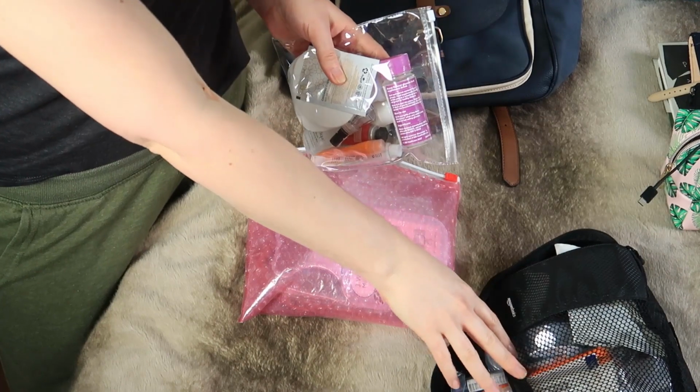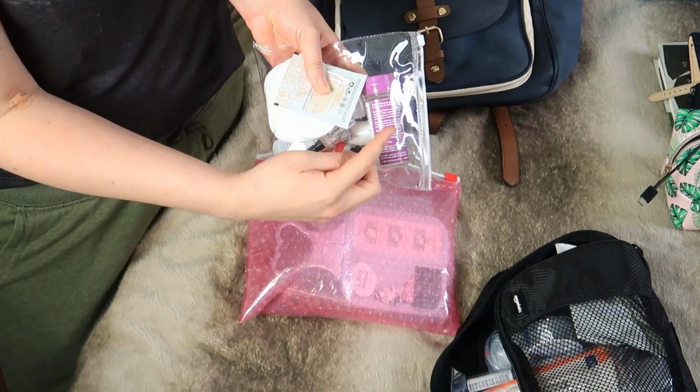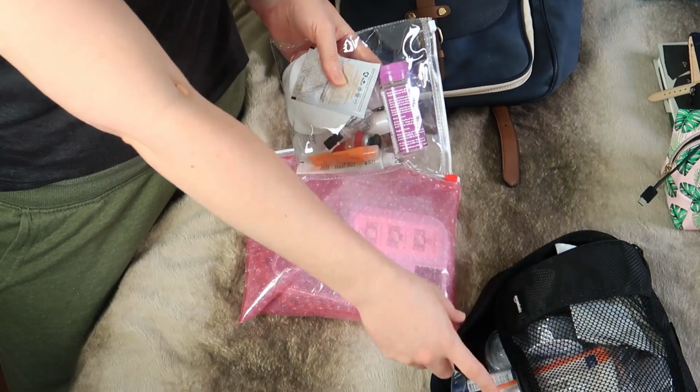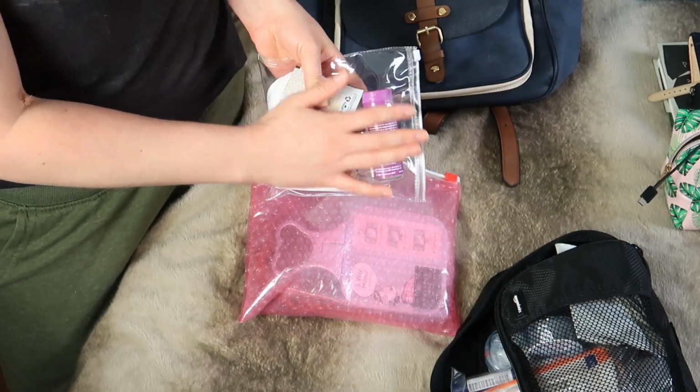I have a big bag here full of my medical side of things. It depends on what airport you go to. Sometimes I put that in there, and because it's all medicine stuff together, they don't mind. Sometimes they'll ask me to take it out and put it into a clear bag, so for this reason I've just popped it in there in case.